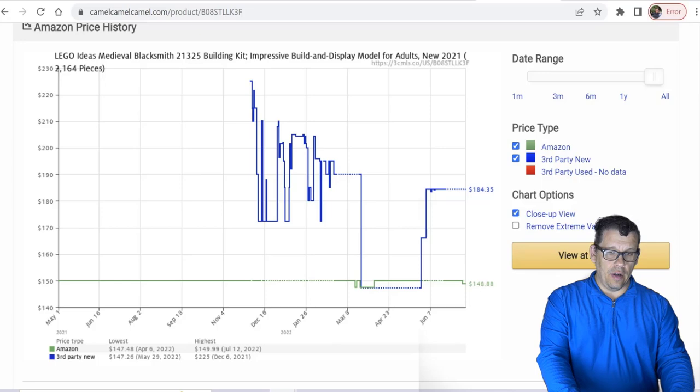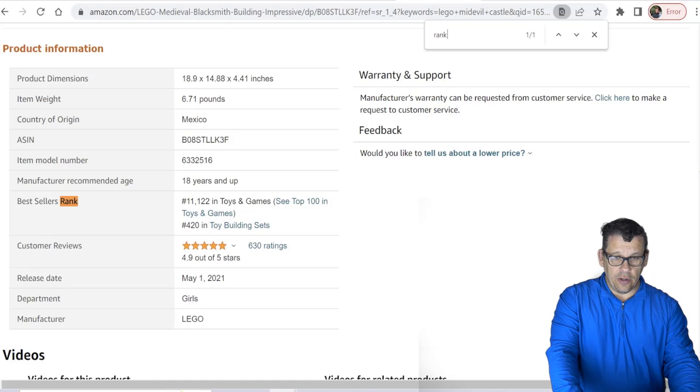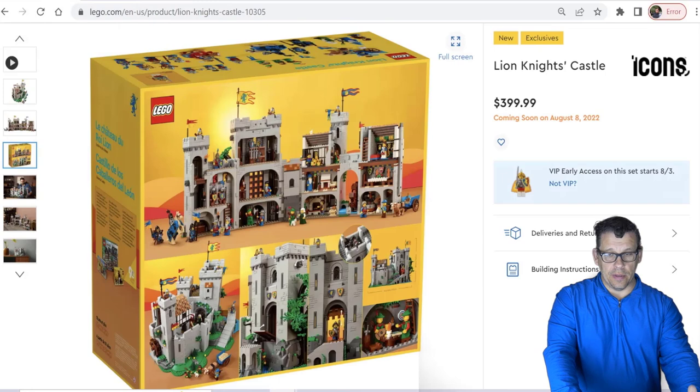Now, if I haven't done it already, let's go ahead and see what the rank is on here. So the rank on here is 420, which is pretty good. It's similar to the other set, which has a rank of 358. So it's all good news. This set will definitely do well post-retirement. It's just a matter of how well it will do.